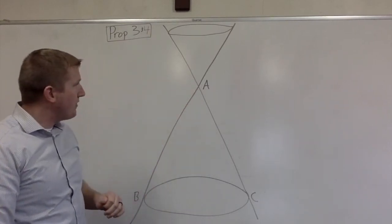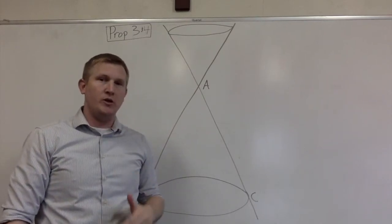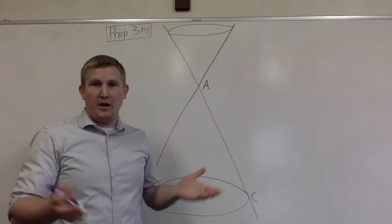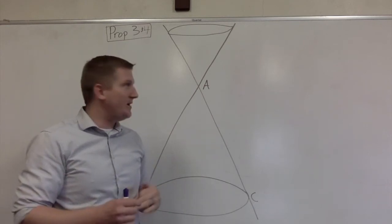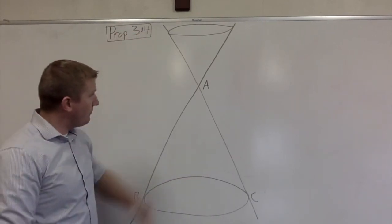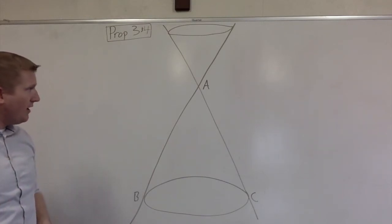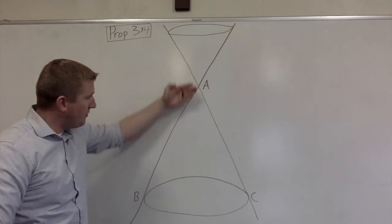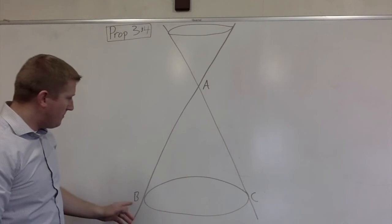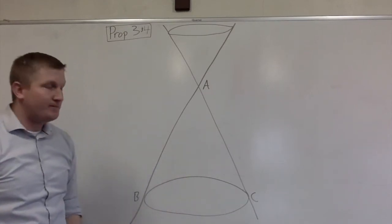So for the simplest version of this, let's take a cutting plane and cut through the vertex. If we take a cutting plane and we cut it through the vertex, the conic section will be a triangle. Now this might, again, be pretty obvious, but let's walk through it. So if our cutting plane goes through the vertex A, and let's say if produced, that cutting plane is also going to hit the circle that was used to generate it, the circle BC, if it's going to cut through points B and C.